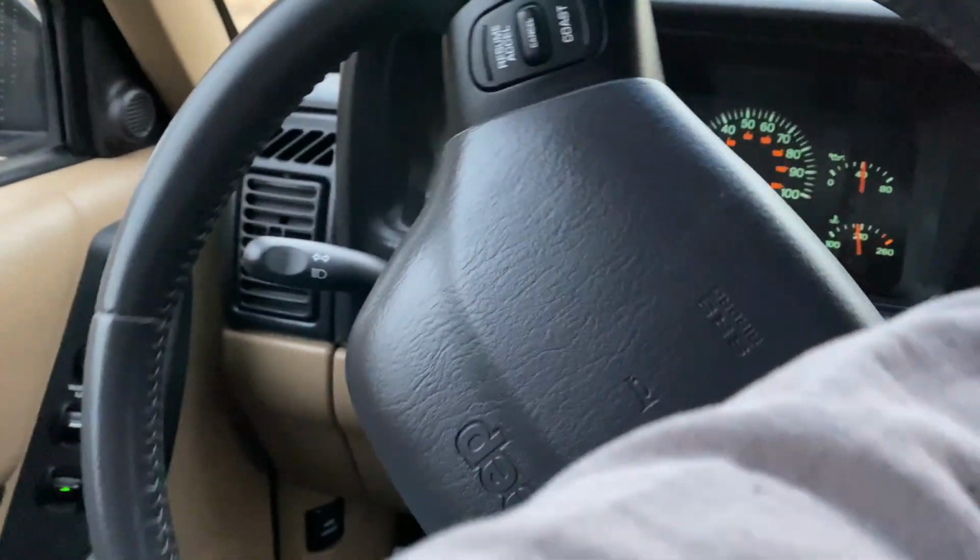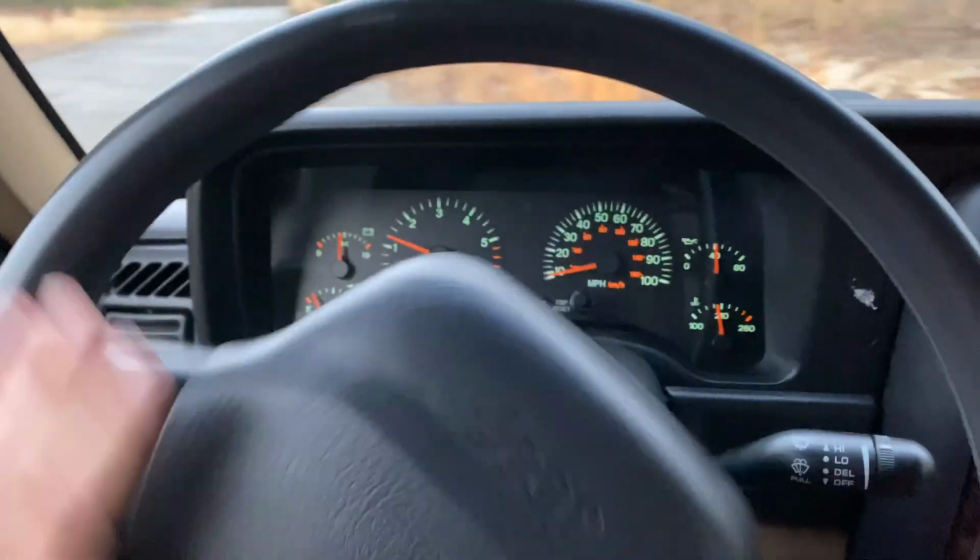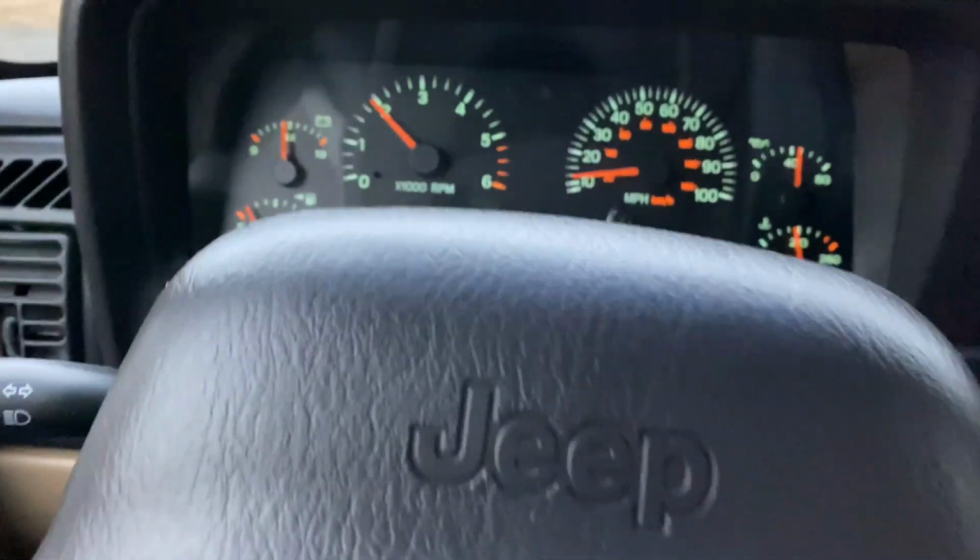If you guys are hearing any sort of noises during this test drive, it's just some of our camera gear that we have laying on the floor.